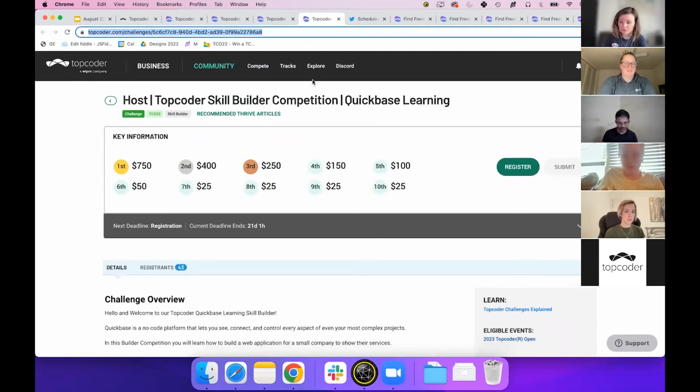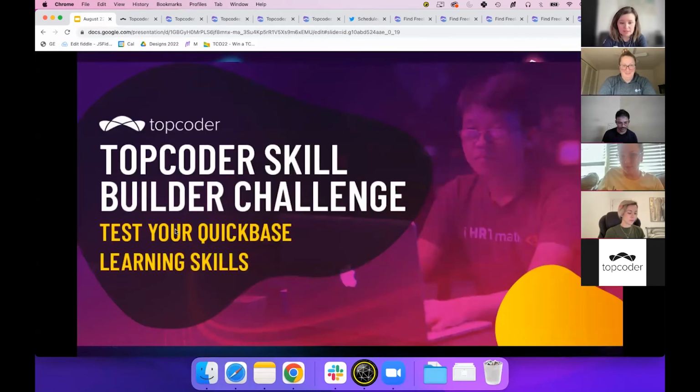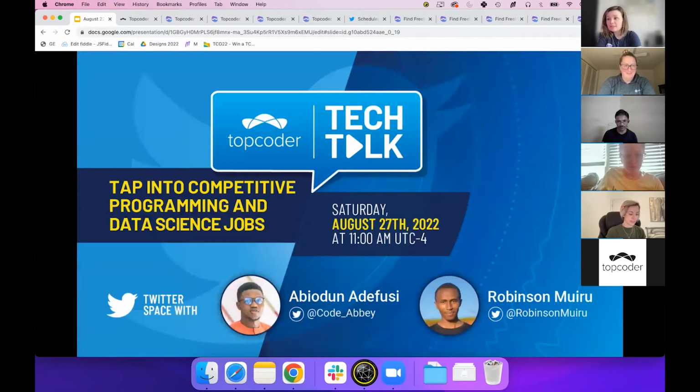And next, as we move forward, we have Twitter Space Talks. So this is basically run by Kodabi and Robinson. The format of the Twitter Spaces in general is like a podcast. Basically, it is an audio conversation where people who are listening can ask questions in the chat, and then the hosts, who are usually Kodabi and Robinson, talk about different interesting subjects from Topcoder. So I know they talked about design, machine learning, front-end development and back-end development, lots of interesting topics. And they're running this every Saturday at 11 a.m.